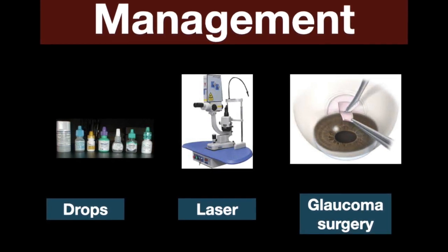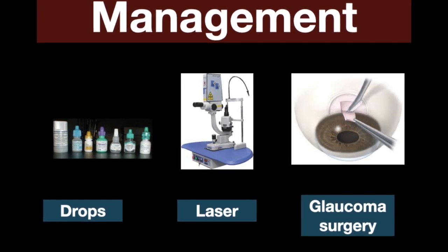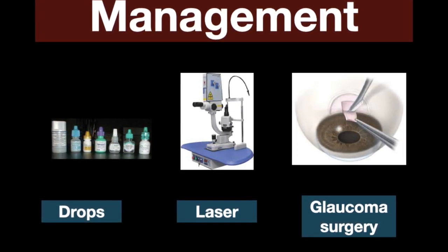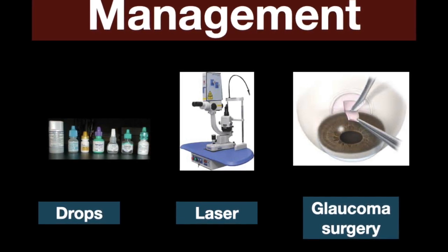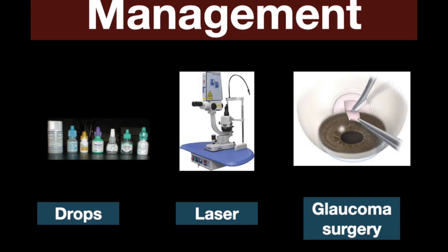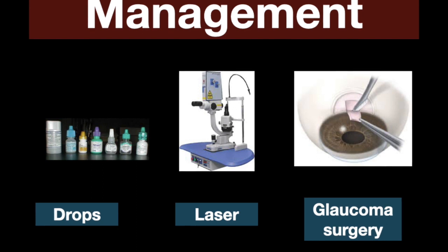Rarely, if the patient's eye pressure is not controlled with medications after giving sufficient time, the patient might also have to undergo a glaucoma surgery which is called trabeculectomy. The role of this surgery is basically to bring down the eye pressures to the normal levels so that the patient's optic nerve is saved. Along with this treatment, a certain lifestyle modification also needs to be done.